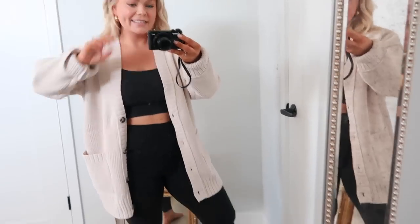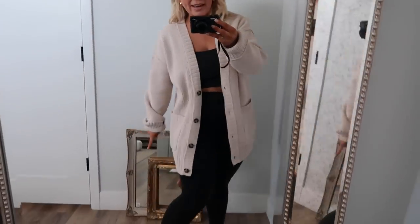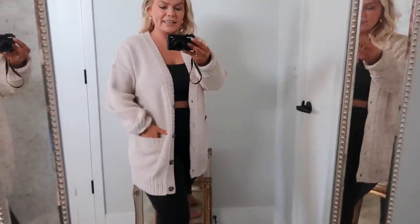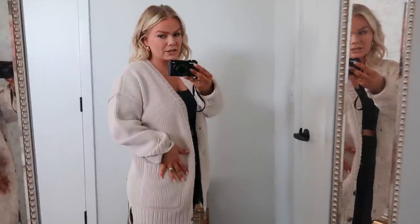All right, guys, this is the cardigan. Do you remember that mirror I bought from the antique store? I still need to work on it, but this is the cardigan. And like I said, if you're wearing it like this, it can look a bit tailored and it is really pretty. And this one's actually really, really nice. I think the fabric is chenille.